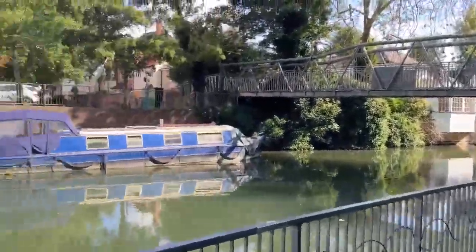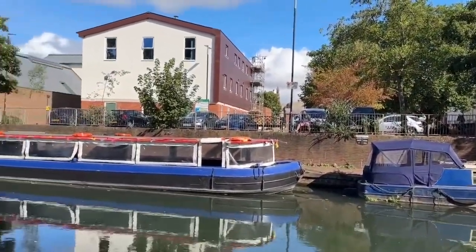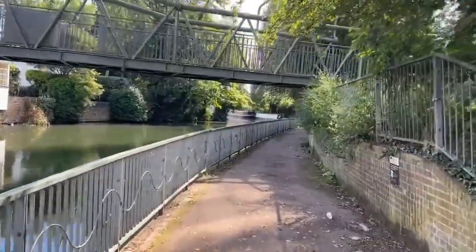This is Ware Town Quay. So yeah, if you want to hit the centre of the historic town of Ware, this is where to go and do it. I'm carrying on.